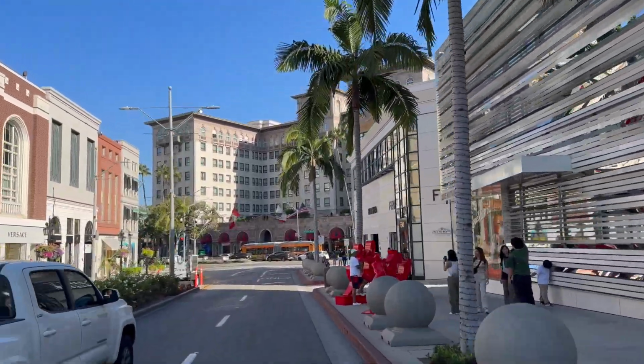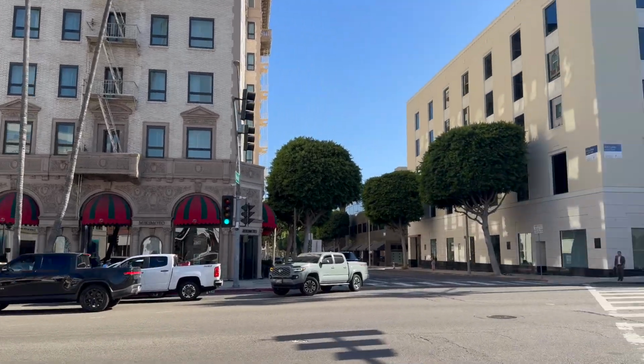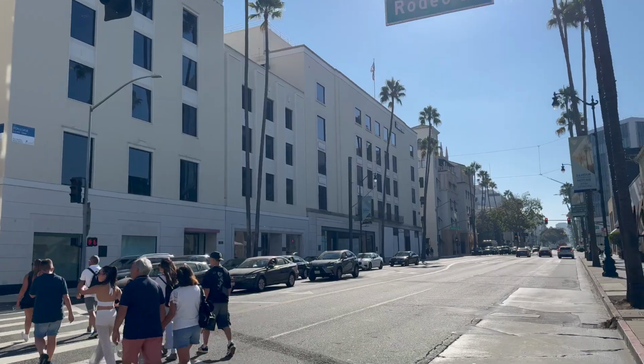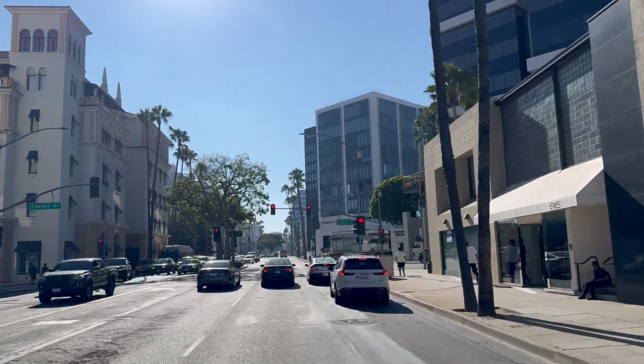Most of the streets here are one way. Of course, everything is pedestrian friendly. We don't like to have cars in Beverly Hills. Now we've come back to Wilshire. That's the Four Seasons Beverly Hills Hotel. If you saw Beverly Hills Cop, and they did a lot of scenes in the hotel, that was the hotel they did it in.